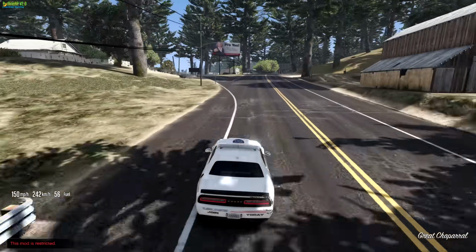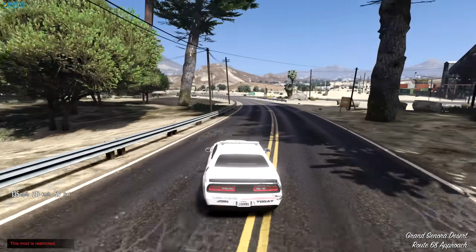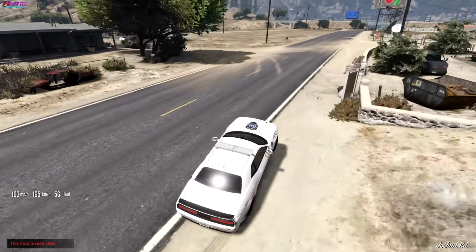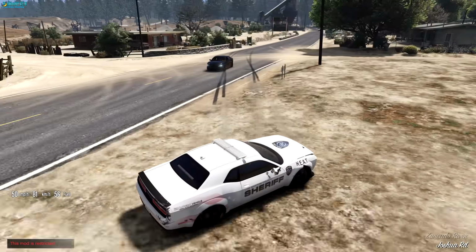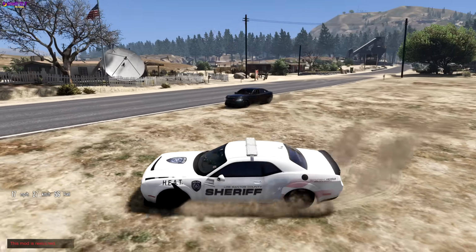This is not what I... Guys, I'm sorry to disappoint. Oh, what a drift. That's actually pretty clean. Oh, God. This thing is so slidey. Holy fuck. Oh, God. I can't drive for shit. Bad driver. Why is this car so bad?